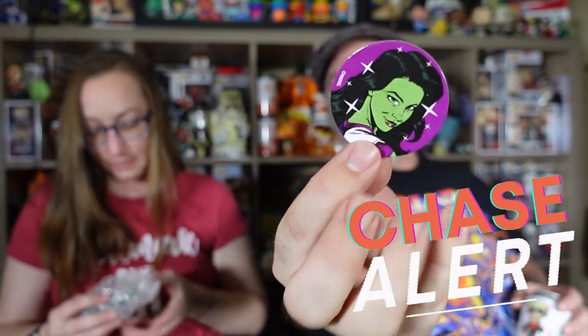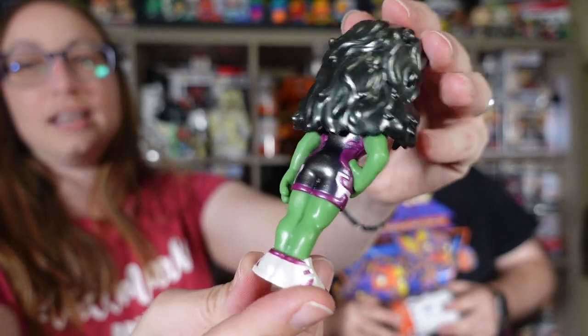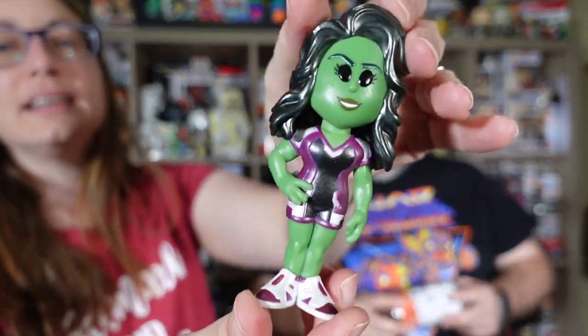She should be shiny. She's metallic. Yep. Metallic and shiny. That's cool. All right. There she is. And yes, she's shiny. Even the hair, everything. The clothes, the skin, you name it. Well, the skin's not. I mean, it does look a little shiny, though. But the outfit definitely, and that hair.